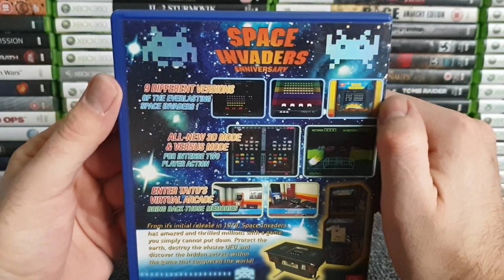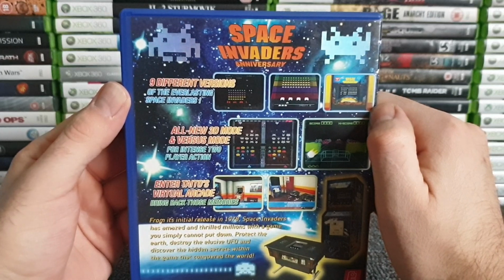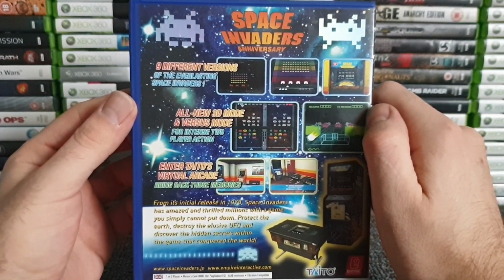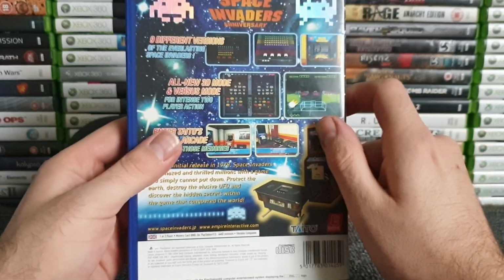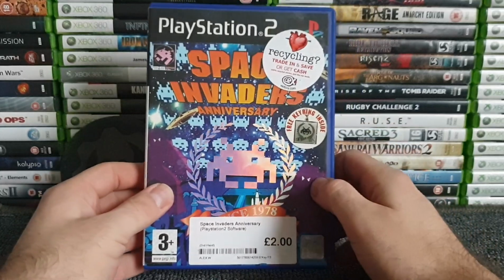Look, 9 different versions of the everlasting Space Invaders. All new 3D mode and versus mode for intense 2-player action. And enter Taito's virtual arcade. Bring back those memories. Looks absolutely fantastic. This is a superb edition. Can't wait to start giving some of those modes a play.